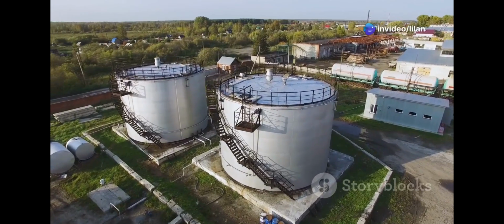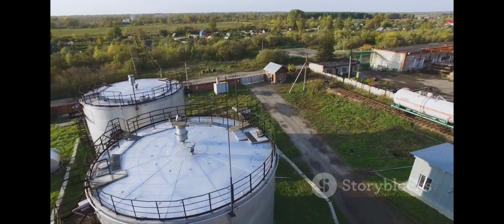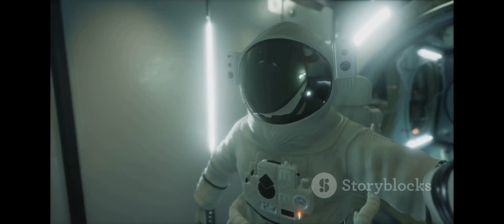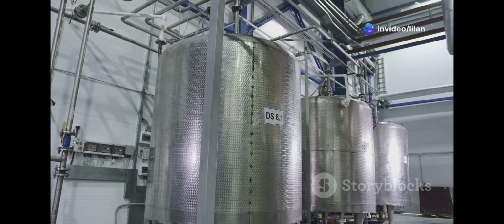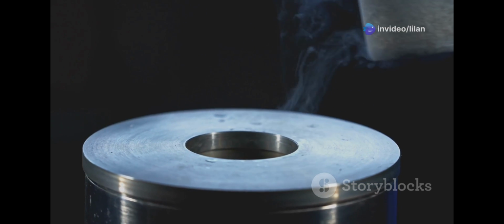Liquid hydrogen and liquid oxygen are two of the most commonly used cryogenic fluids in space exploration. They are used as rocket propellants. They are also used for life support systems. These fluids need to be stored and managed carefully. This is because they can easily boil off and escape into space.